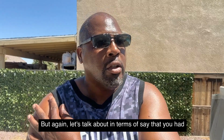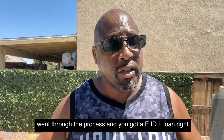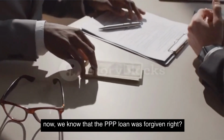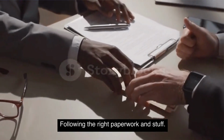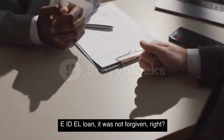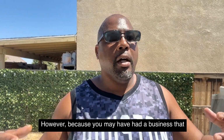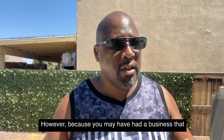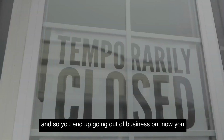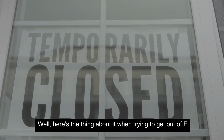But again, let's talk about it. Say that you went through the process and you got an EIDL loan. Now we know that the PPP loan was forgiven, following the right paperwork. But for many of us that got the EIDL loan, it was not forgiven. However, you may have had a business that was going, and then it stopped making revenue, so you ended up going out of business, but now you still owe the loan. Well, how do you even get out of that?